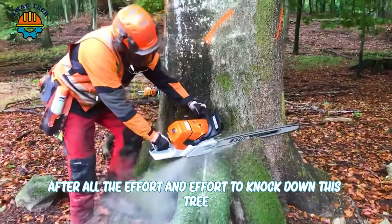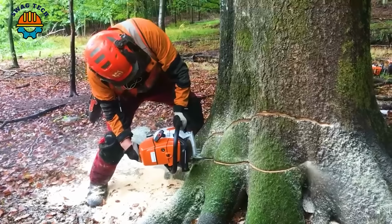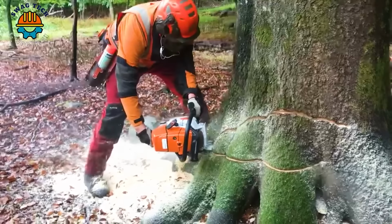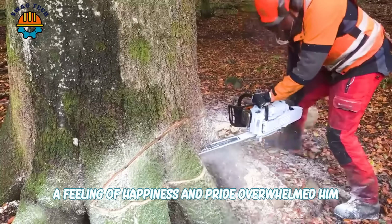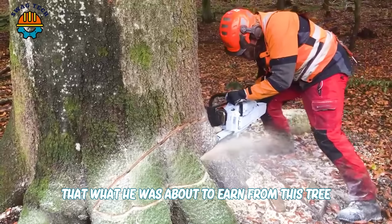After all the effort and effort to knock down this tree, seeing the beautiful, smooth white flesh of the wood was a moment of excitement and encouragement. A feeling of happiness and pride overwhelmed him as he realized that what he was about to earn from this tree would be worth the effort.